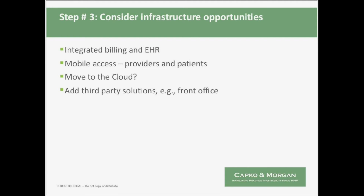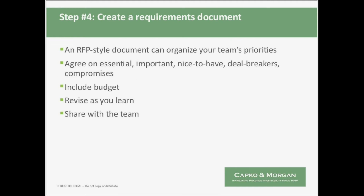And then, there are also third-party solutions out there, especially for the front office. Collecting from patients has become so much more challenging, and understanding patient financial obligations has become such an issue for the front office. And there are many different add-on solutions that can work with both your EHR and your practice management system. And you just want to be sure that anything that you're thinking about using is going to work compatibly with new systems that you choose on both the EHR and the practice management side.